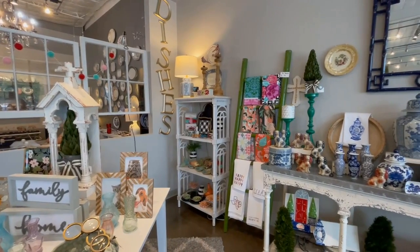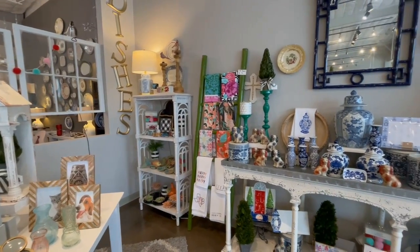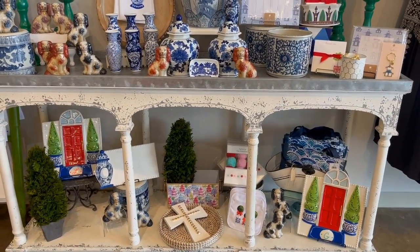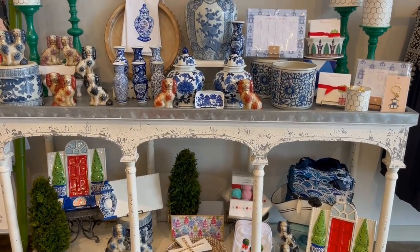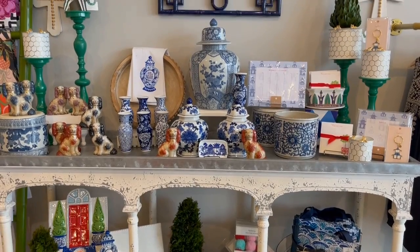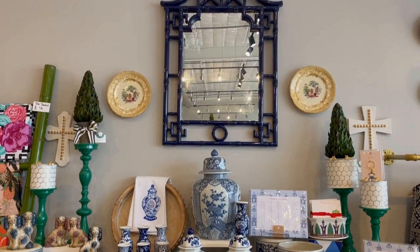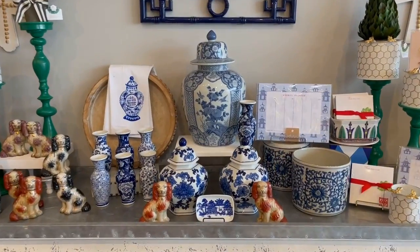Sure was fun to learn about that design process and how you can approach a piece. I don't think I will look at my china the same ever again. And especially if I'm out at thrift stores, antique shops, I will be looking with a different eye. They have some beautiful chinoiserie. I love that mirror as well.